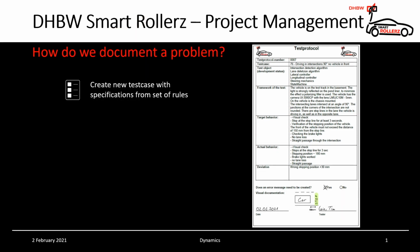Let's start with the question, how do we document a problem? First of all, test cases are defined for each requirement from the set of rules. These can be partially combined so that several test cases can be checked during one test. A test protocol is created for each test. As an example, the protocol is shown with the sample test from the task description.